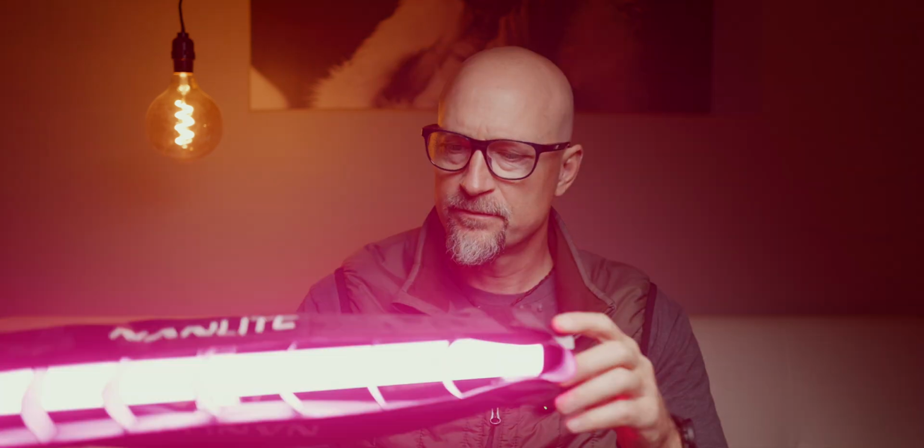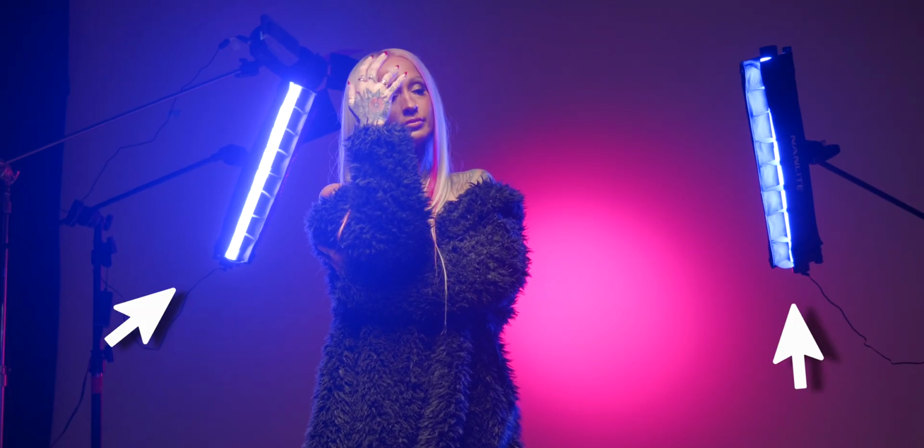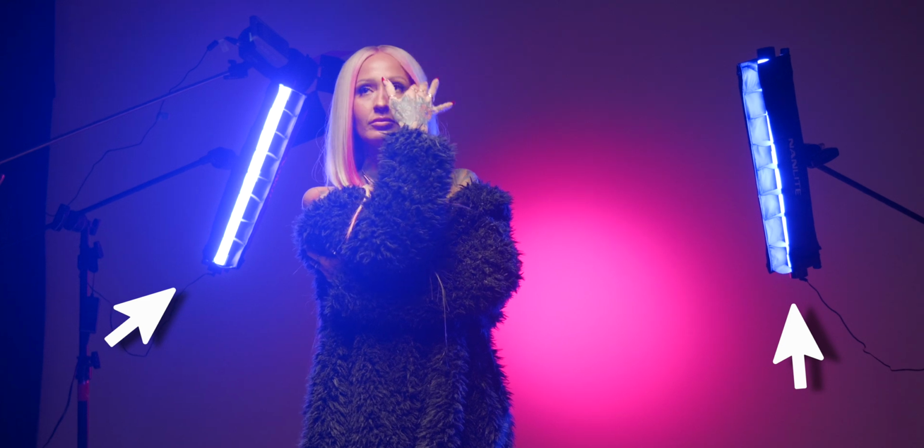Have these little egg carton, why is the name escaping me, whatever these are called. Yeah, this little grid. This basically just helps me control the spill. Normally if I didn't have this on here, the light would just go. Well, I'm just controlling it right where I want, which is kind of backlighting Dana and giving her a little rim light with some color to kind of make her pop out from the background, kind of using opposing colors.